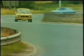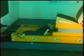The laws of motion govern many of our activities. We've taken only 2 examples in this film. There are many others, but perhaps those to do with staying alive on the roads are as important as any.